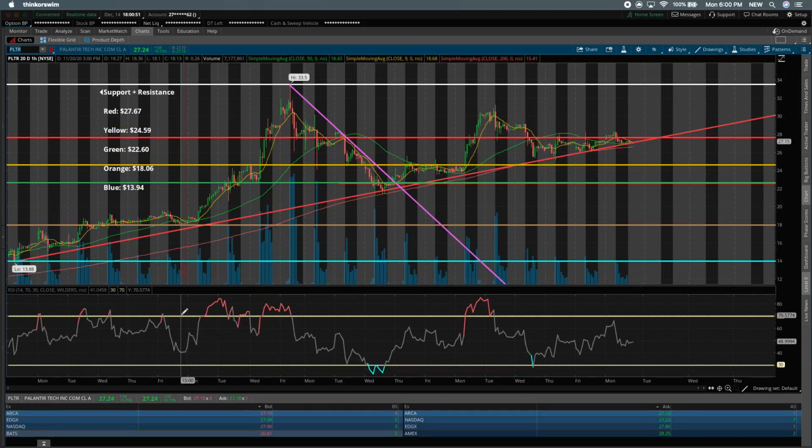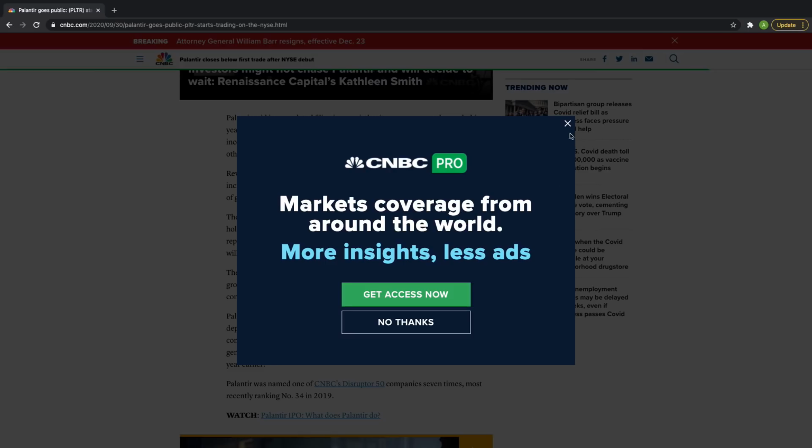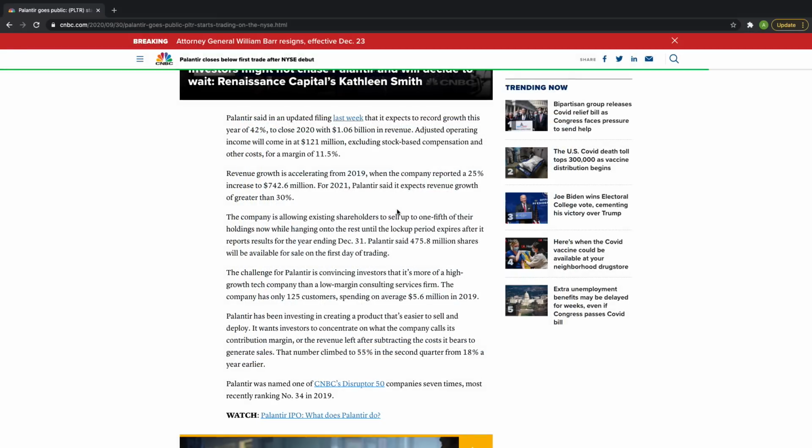And then what I also wanted to talk about today was the stock lockup. There's been a lot of questions and concerns in the comments about when the lockup period is ultimately going to end and the market could be flooded with shares. So I went ahead and pulled up a CNBC article here, which is basically stating that Palantir has indicated that the lockup period expires after it reports results for the year ending December 31st. So the quarter and the fiscal year will end December 31st, but Palantir is not going to report earnings until probably the end of January to the beginning of February.